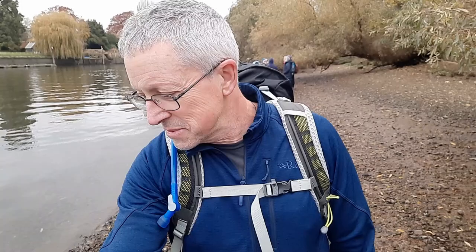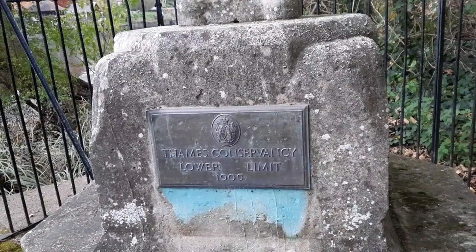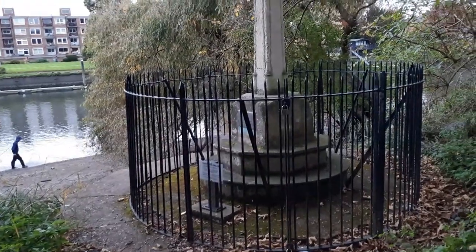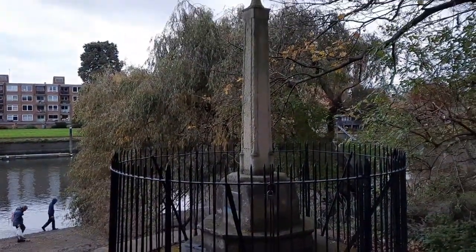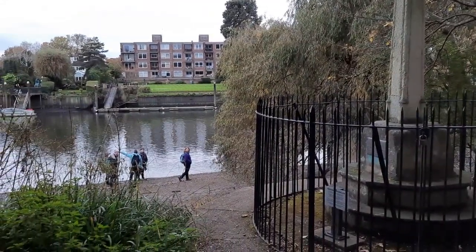I'm now standing on the shoreline of the River Thames at low tide. This is my first time in the river on this walk. See what I mean? Amazing. You can see quite a lot of shellfish in there, in amongst all the stones. There's obviously quite a bit of life in there. This is literally just a few hundred yards downstream from the Teddington Locks. There's your foreshore.